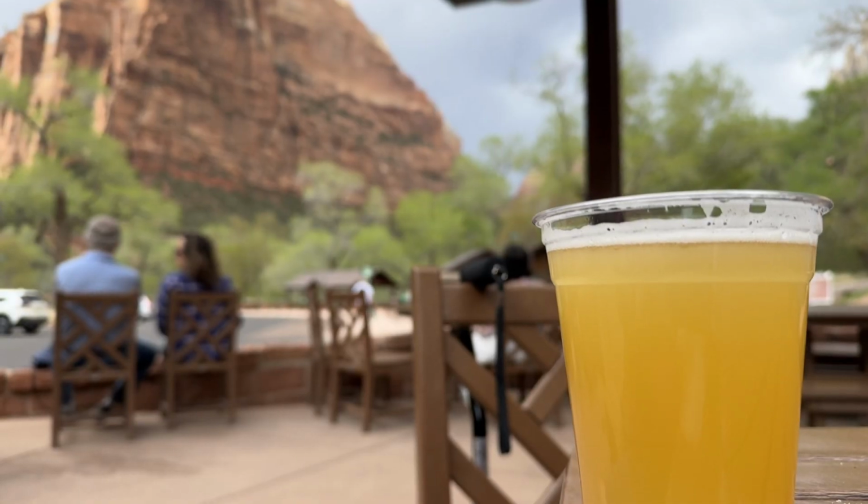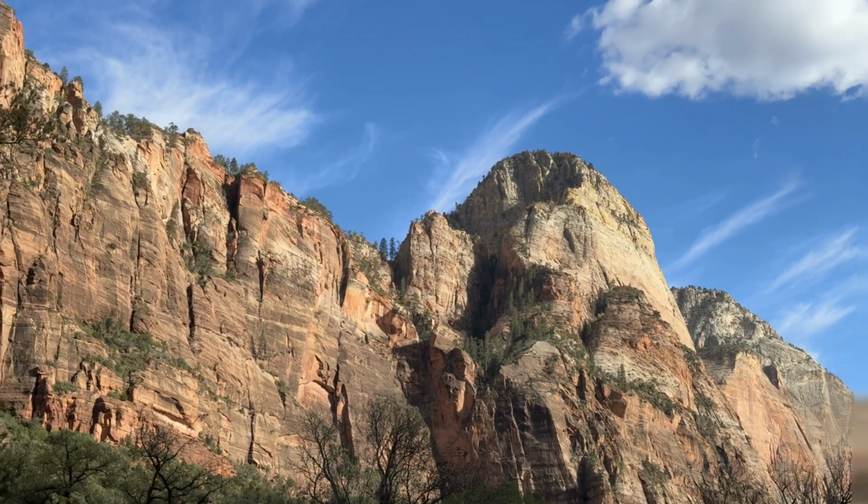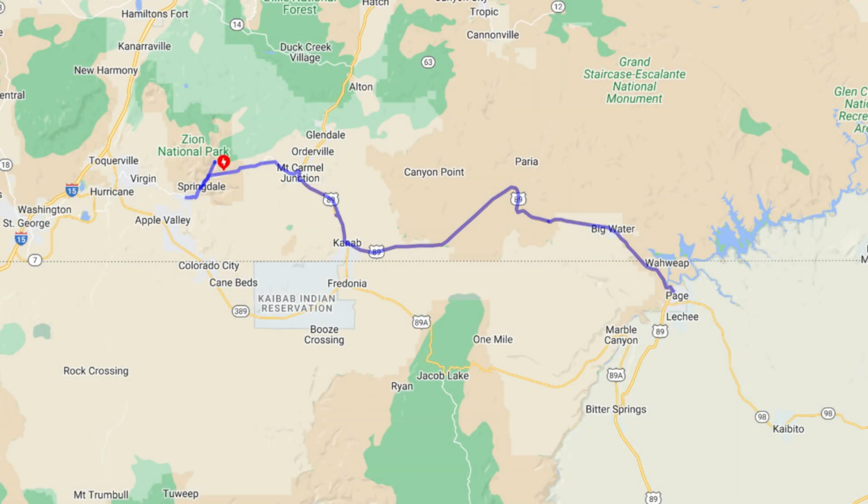We also enjoyed a beer at the lodge. The views here are incredible. We're getting to bed early because tomorrow I'll be hitting the trail to Scouts Lookout at 5 a.m.